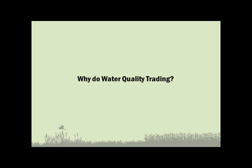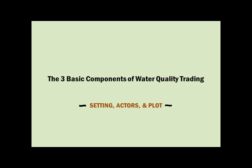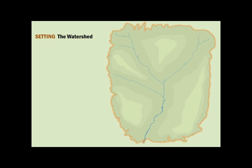Water quality trading is just getting started across the country. Each trading program is different, but all programs share the same three basic components: setting, actors, and plot. Let's start with the setting. A water quality trading market takes place in the context of a watershed.